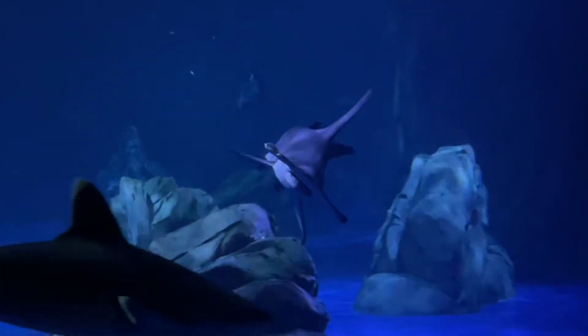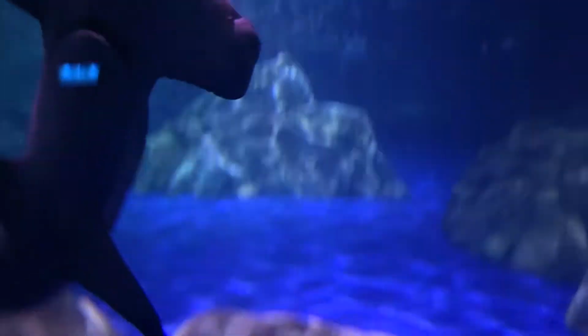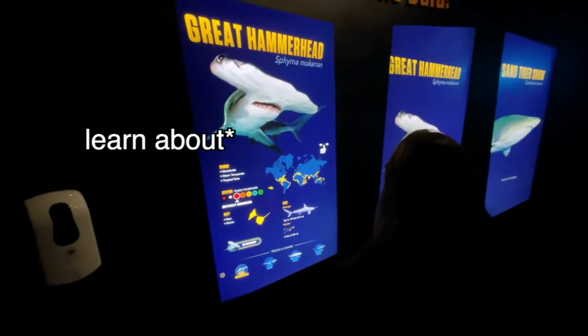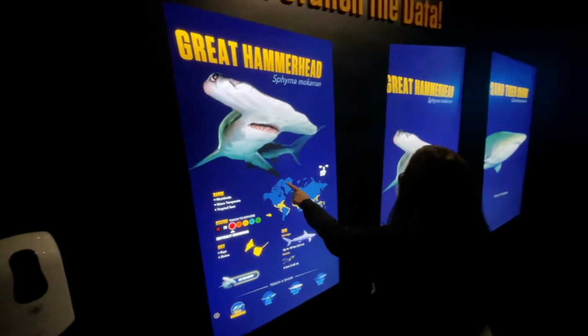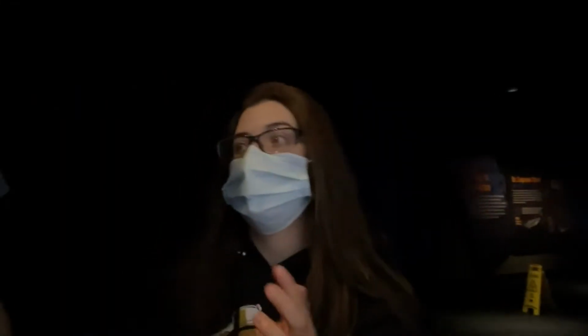So already some really cool stuff. Obviously all kinds of sharks in here. We have tiger sharks, sand tiger sharks, some hammerheads as well. But we have these really cool interactive touch screens where you can learn about the various sharks. Really cool to have an interactive touch screen in your exhibit. Very tech heavy aquarium so far. And I think this is brand new, this exhibit, right? Yeah, this is the brand new expansion.